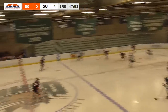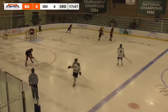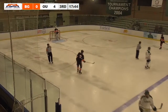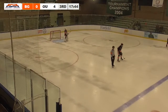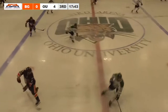Little battle on the boards, Bobcats get that puck. Offsides Bobcats. Freshman Tanner Smith, a native from Monona Grove, Wisconsin, will take the draw for the Falcons. Smith wins the draw back. Jeffrey Wood with the puck, sends it in deep.